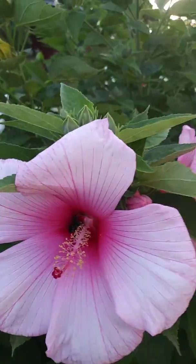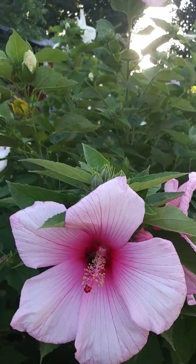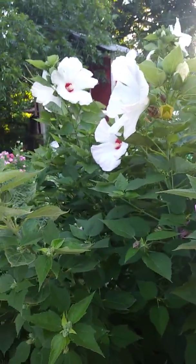And the bees, here's my hand next to it. The bees are busy, busy, busy, busy. So glad to see you, little bees. I hope you just pollinate everything in the garden.